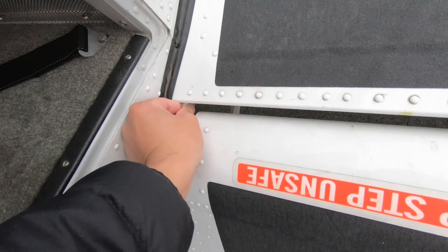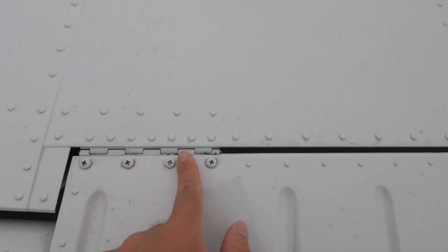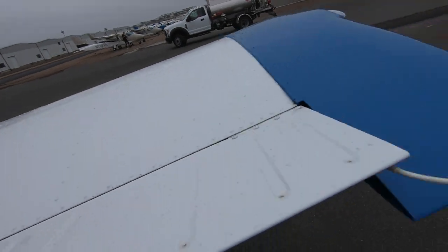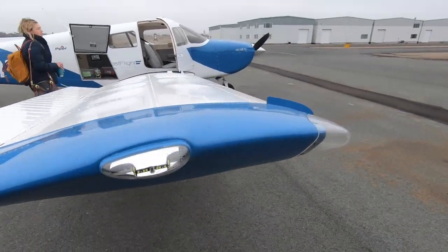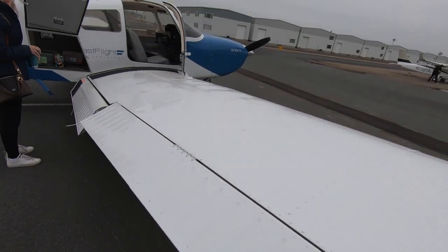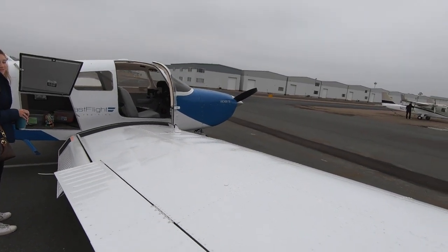So we check this, it's nice and loose. All right, and then we come up here, make sure all the bolts and screws are in. We come here underneath this side. There's this little guy. Make sure. We're good. And then, so our wings are good. And when you're at the aileron, these are the ailerons. We want to make sure the flight controls are moving at the same time.